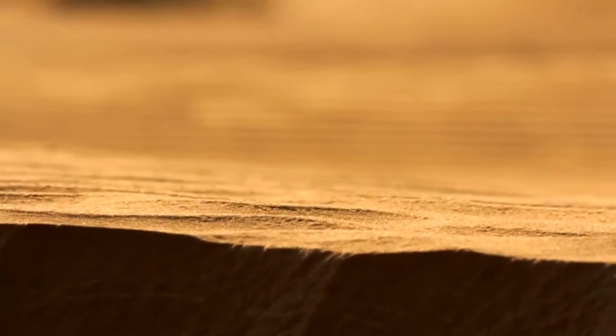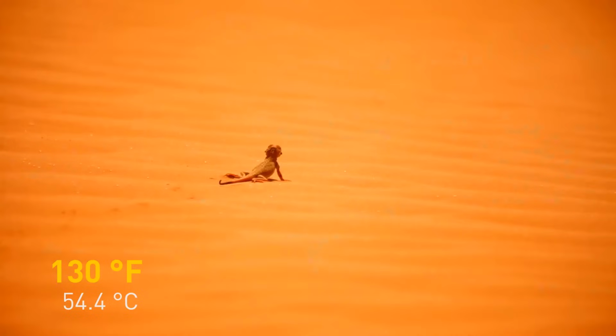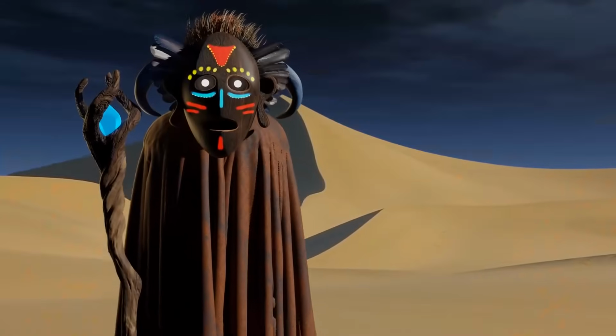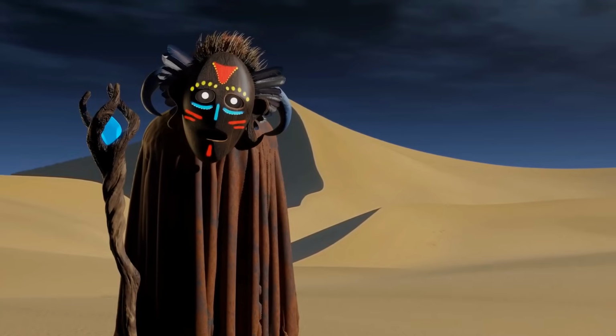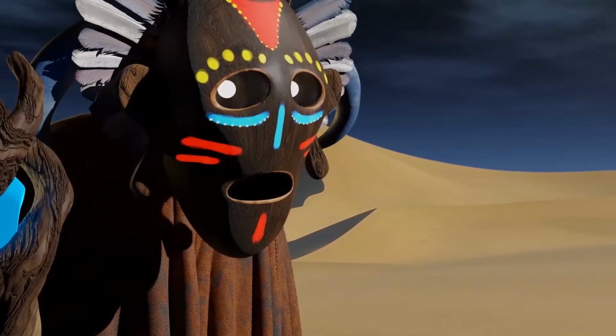There is little humidity in the air, and daytime temperatures can go as high as 130 degrees Fahrenheit. Usually, there isn't that much animal and plant life because of the lack of water. But in the Sahara's case, it wasn't always like that. It may be difficult to imagine northern Africa without the tons of sand it has today.